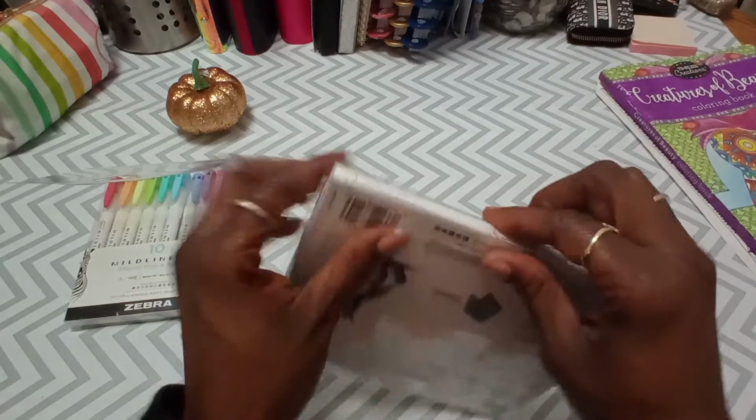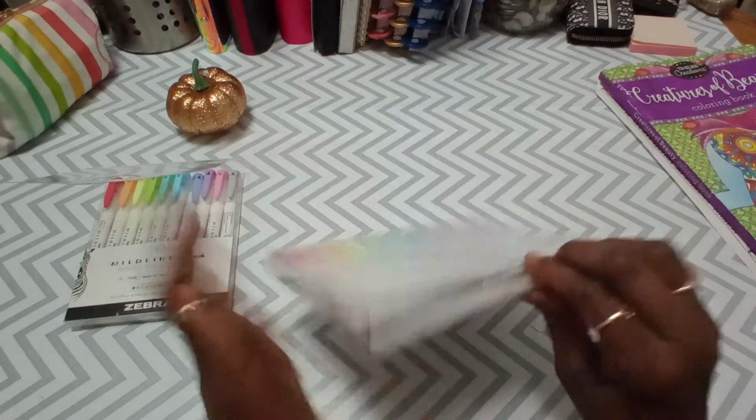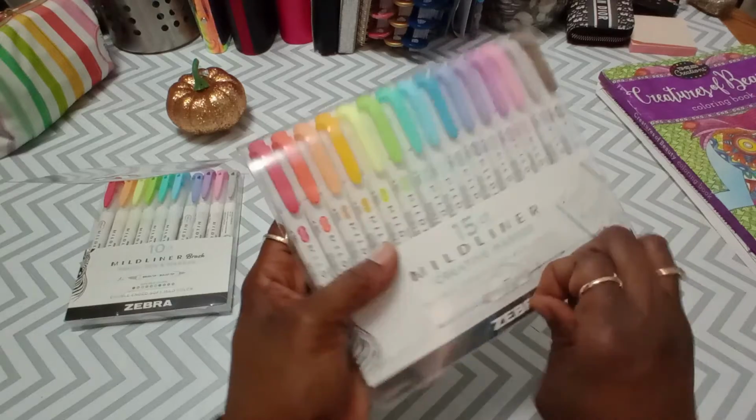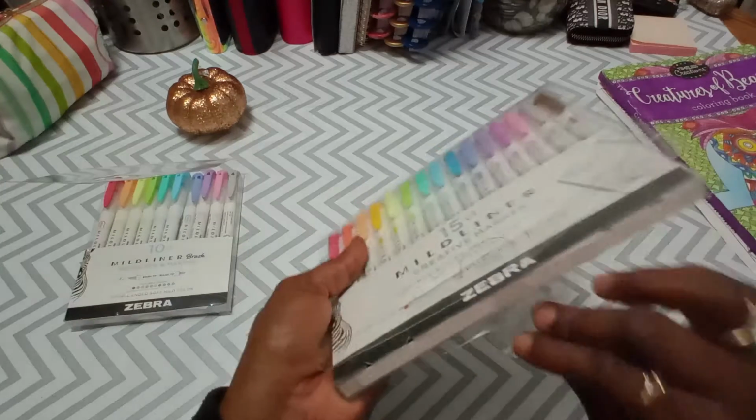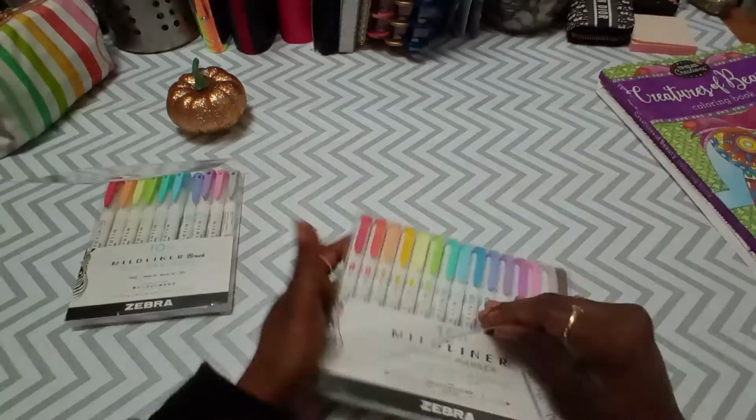Love them. They all like the pastel-y colors, you know? Y'all, I'm so excited. Ooh, I want to do like a little story time at the end. I don't know.